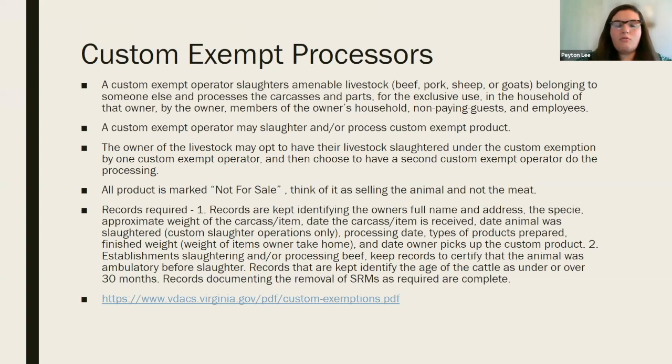So think of it as you are selling the animal, you are not selling the meat piece by piece. Let's say you have a beef and you want to take it to get processed. Beforehand, you sell half to family A, and then you sell the other half to family B. Those two families decide how they want it cut up. The custom exempt processor will do that. Everything will be marked not for sale, and it'll go straight back to family A and family B. It can't be split up. It can't be sold into commerce. It's basically a service that you're providing.